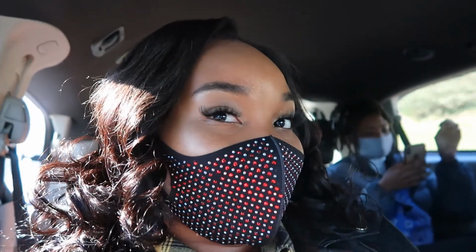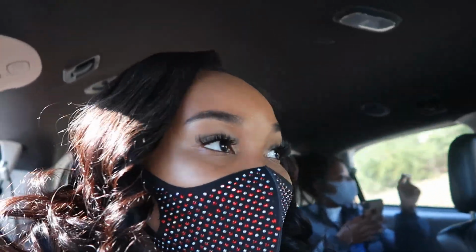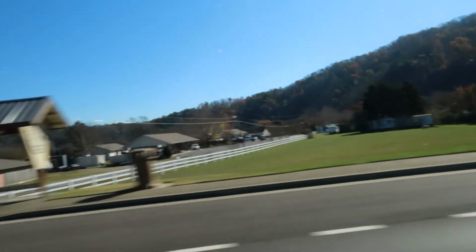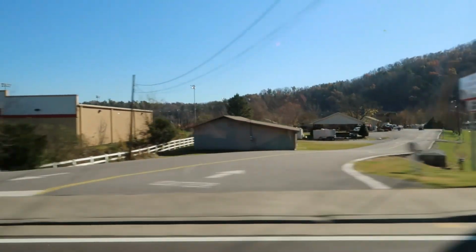Y'all, so we are, oh, the lighting, we're headed out, we're getting ready to go down into Gatlinburg. We are going to the Skylift Bridge and whatever else activities we get into today. So yeah, it is so pretty, y'all. It feels really good out here. You can see the Smoky Mountains in the back.